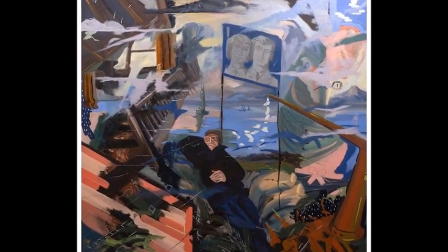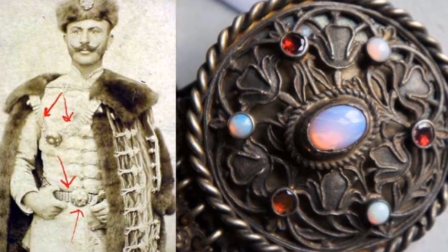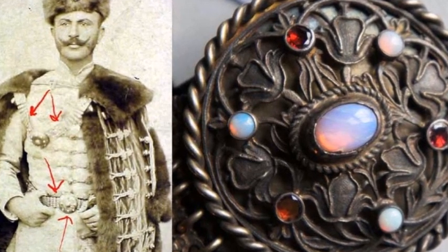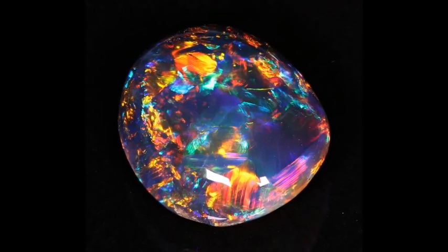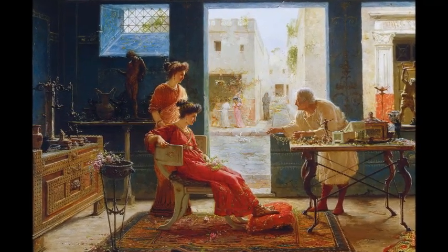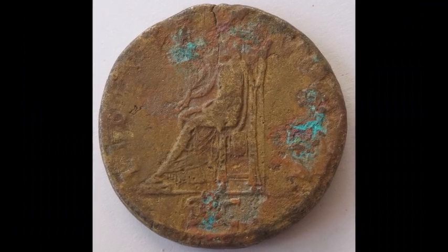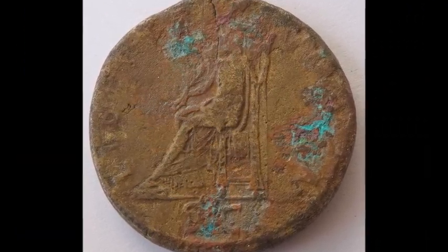The exact origin of opal's name is disputed, but historians are confident that in ancient Rome, opal was known as opalus, which translates as the precious stone. Was the opal the ancient Romans admired the same as the one we admire today? No one is sure. However, evidence of opal artifacts date back as far as 4000 BC.